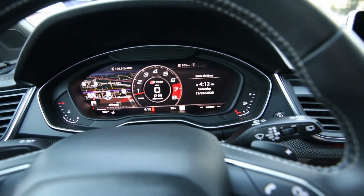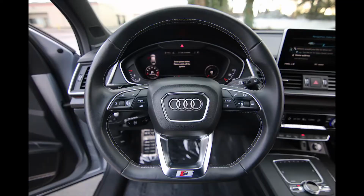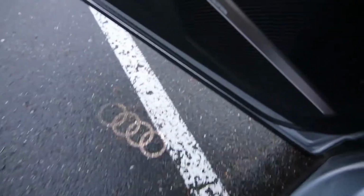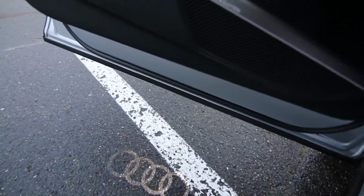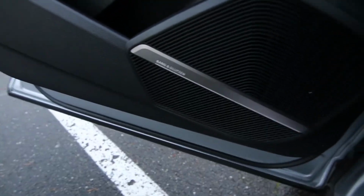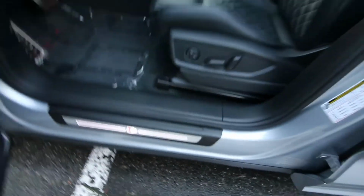Pretty cool stuff. A nice flat bottom steering wheel, feels wonderful in your hands. There's those Audi rings. It really looks cool at nighttime, but it's just beamed off the door and down into the ground. Kind of creates a cool ambient effect at night, especially if you have it parked in your garage, and you have illuminated kick plates here, those light up.